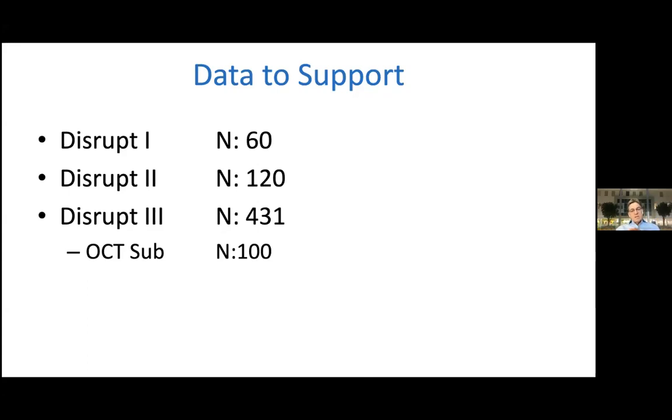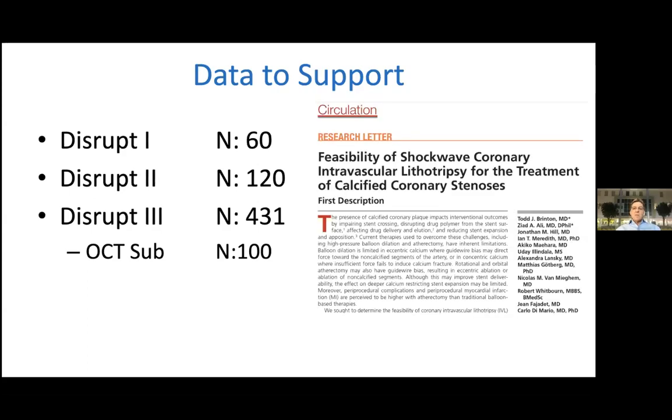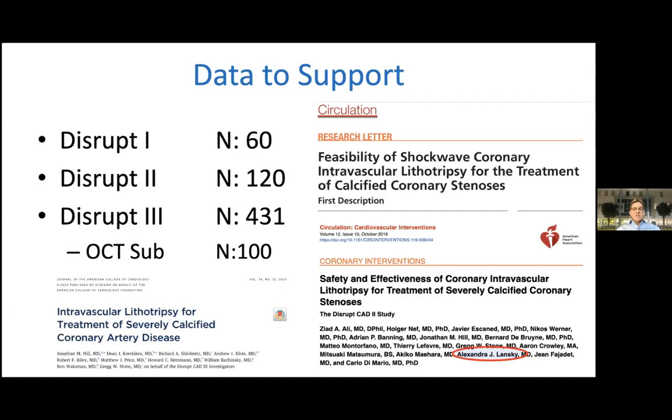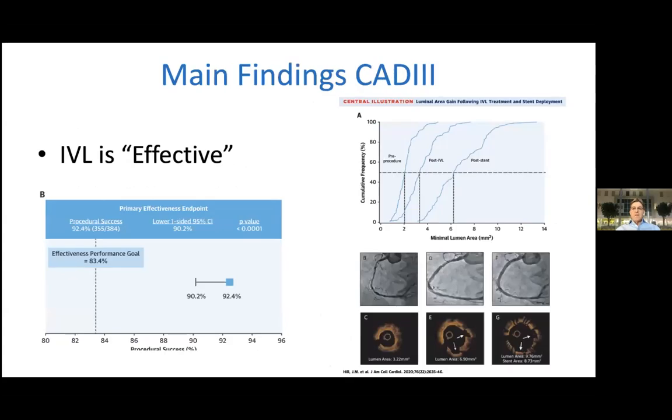So what they've done is in 3 sequential trials, they just showed that it's safe and it works when there is calcium. Disrupt 1 was 60 patients, and from the beginning there was input from Yale. Professor Lansky was involved in the study. Same at Disrupt 2, a larger series, more countries, and now recently Disrupt 3 was presented by Dean Kyriakis and then published by Hill and the group in JACC. 431 patients with an OCT sub-study that showed the mechanism of the Shockwave.